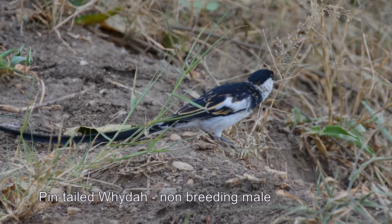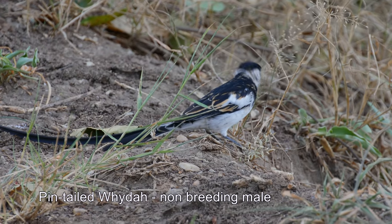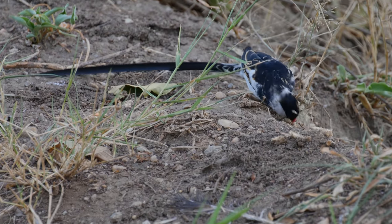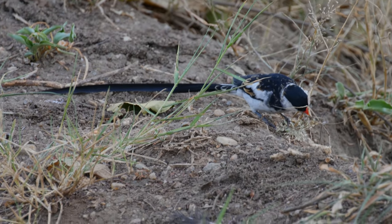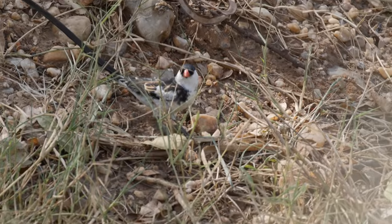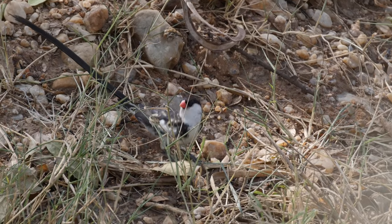This pin-tailed whydah, beautiful little bird with a very long tail. It is a brood parasite, laying 2 to 4 eggs in its host nest. It does not destroy the host eggs. Its favoured hosts are waxbills.